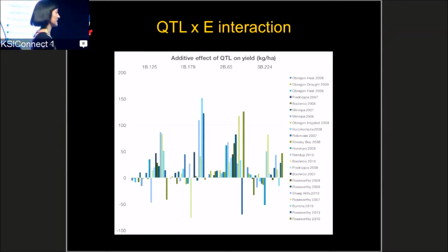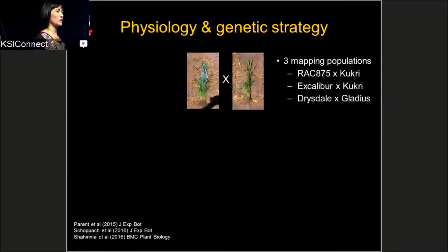It's the case of QTL that are unstable between trials and actually go in different directions. So for example, here on chromosome 1B, you have a QTL that has a positive effect in some environments, and the other allele, the Kukri allele, will give the yield advantage here. And we have the same on another QTL on 1B, 2B, 3B, etc. And you find them everywhere in the genome. And it doesn't follow the ranking that I was using just before, from the harsh environment to the most optimal one. So how do we manage to understand this kind of QTL? What comes next?